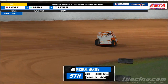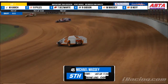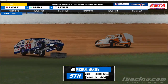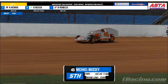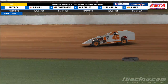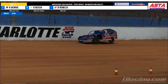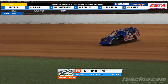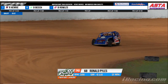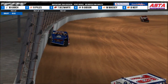Massey once again driving the 45 machine this evening out of Beeville, Texas, looking to grab the W here in the Patriot Graphics UMP modified main event. So far the evening has been all about Ronald Piles in the 68 car, 2 for 2 in feature racing so far for the 68 machine. Looks like we may be getting ready here in just a moment to go. Feature racing, 30 green flag laps for the Patriot Graphics UMP modifieds.